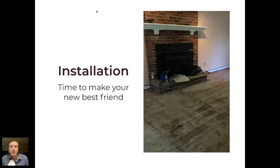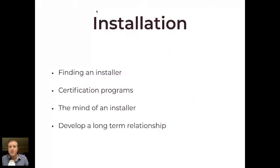Okay, so we're going to talk about finding an installer. I'm going to mention some of the certification programs that are out there that I like. We're going to get into the mind of an installer, so you kind of know what's important to them, so how to win them over, and then effectively develop a long-term relationship. So let's get into that.